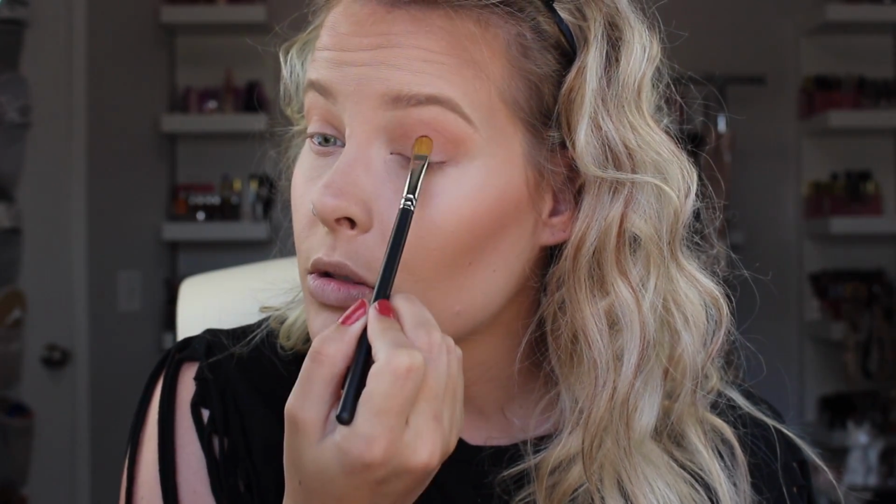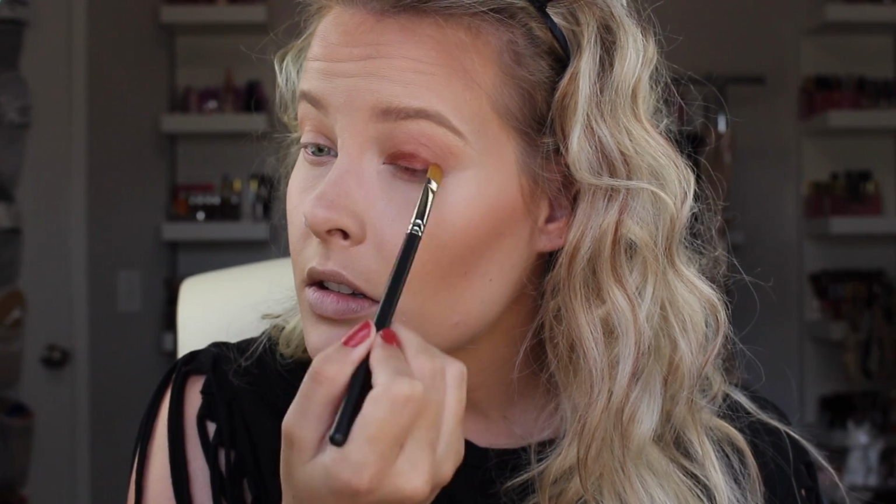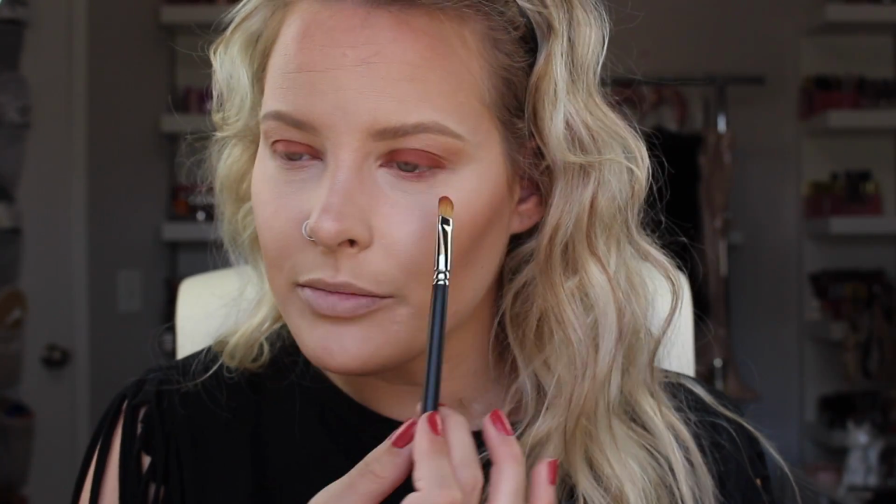I'm going to try using my MAC 242, but I don't know. Usually this brush is only good for shimmers. It's so pigmented. Oh my goodness. Minus me stabbing myself in my eye, and now it's completely watering and super blurry. I didn't really get a lot of fallout, which is weird considering there's a lot of kickback, like what I was saying. But I didn't get any fallout. That's because I almost took out my eye.